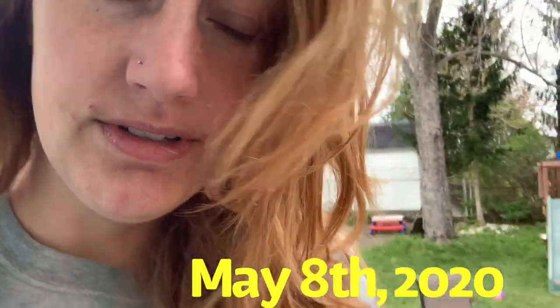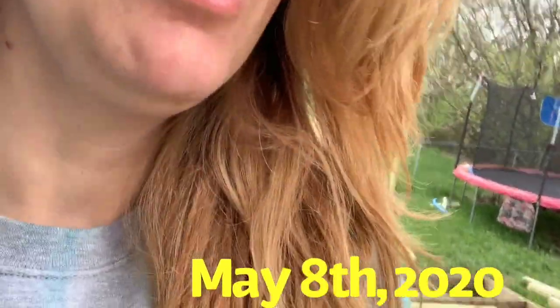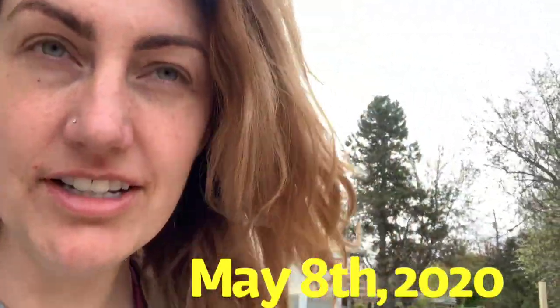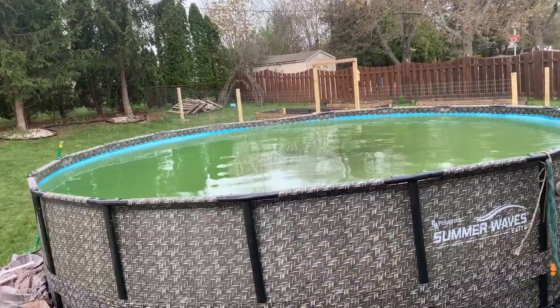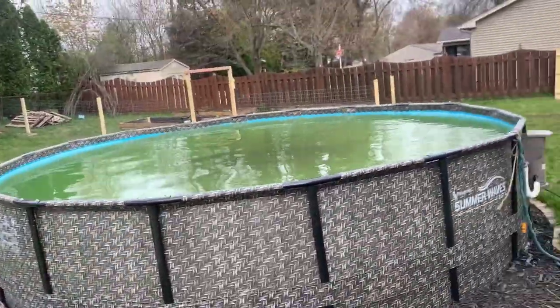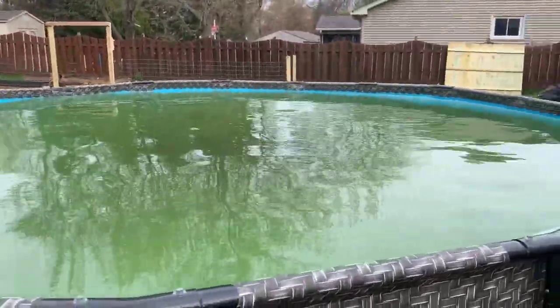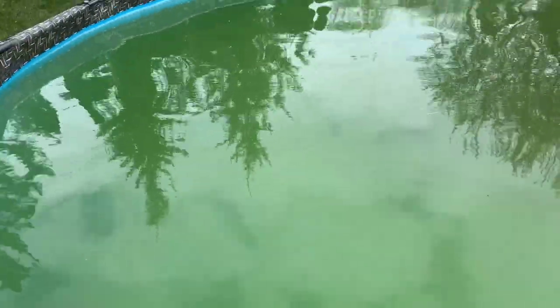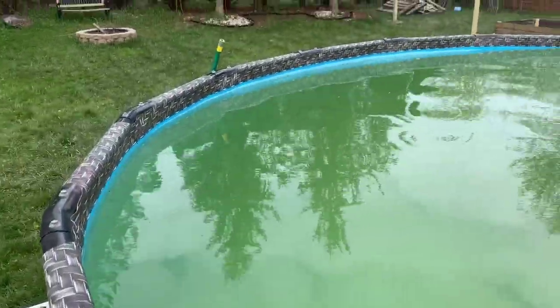Day two of pool cleaning, and we have some progress. Today the pool is green. Day two. Ooh, it's cold out today. It's only like 42 degrees. Okay, so still can't see through it, but it's definitely lighter and it's green.